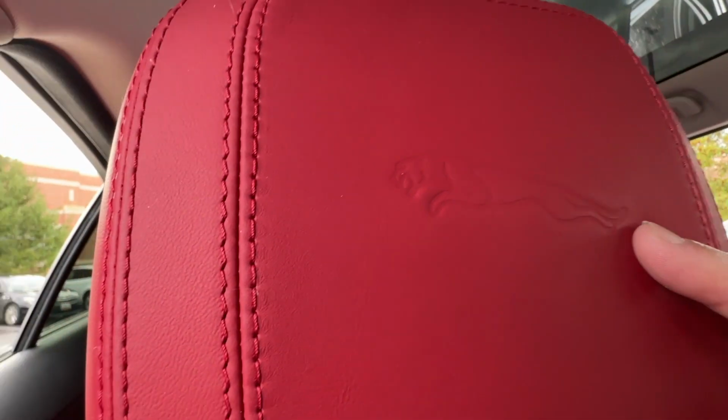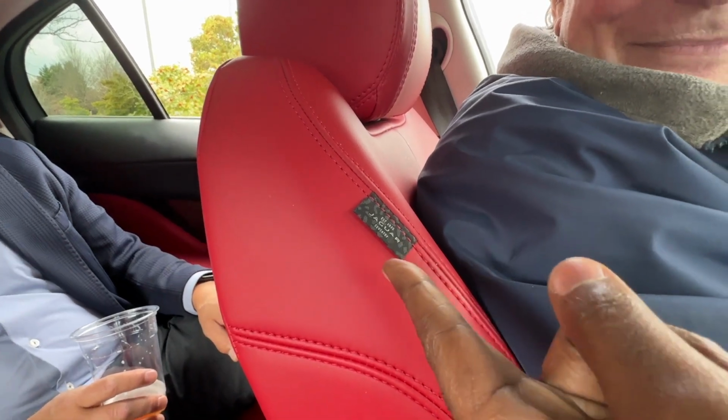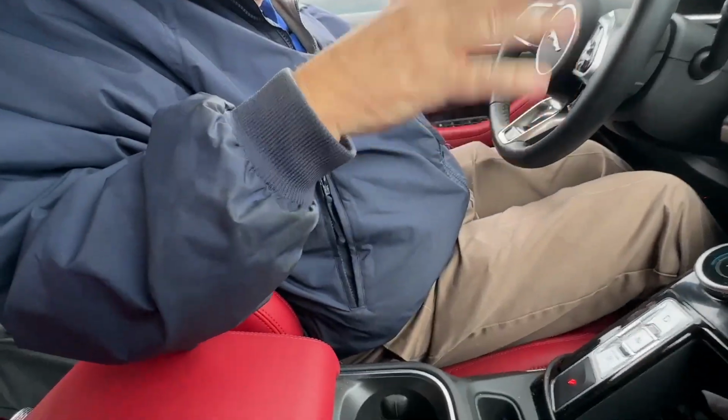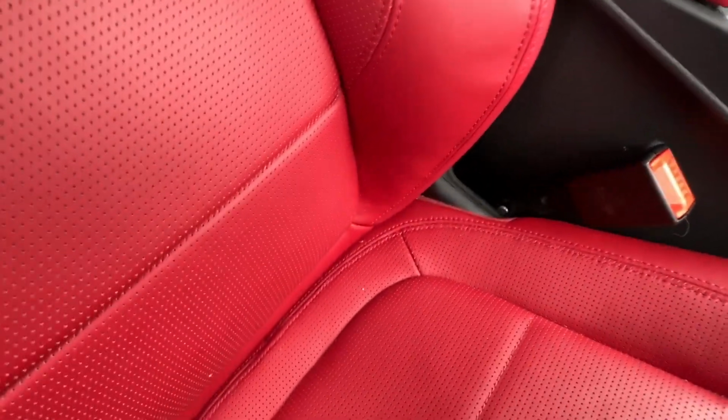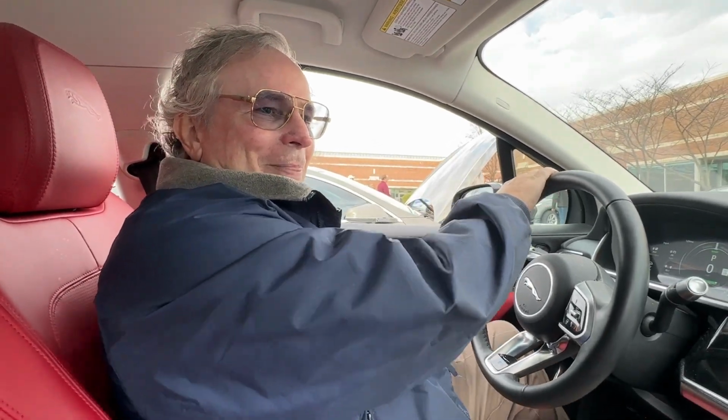Back of the seats. Yes, we got a Jaguar logo here. We have the Jaguar tag where your arm is. It just tells you that it's a Jaguar. What else do we have inside here? I think we have these nice perforated seats, but we don't have any more Jaguar logos. Probably doesn't beat the Rivian though. The Rivian has a lot. And the Lucid has a lot.